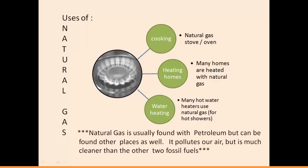Natural gas is used for heating your homes. It can be used for a stove or an oven for cooking, for hot water heaters, for hot showers. It's also used nowadays in some vehicles. They're powered by natural gas, especially a lot of the public transportation systems. I believe some of the buses that our school district has are also powered by natural gas now. Natural gas is usually found with petroleum, but it can also be found in other places as well. It also pollutes our air, but it's not near as bad as oil and coal.